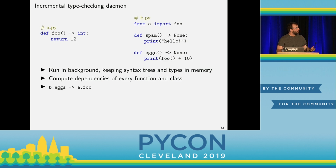So our solution to all of this is what we call the mypy daemon, which is an incremental type checking daemon, which is to say, a background process. It runs in the background and does type checking for you. So instead of needing to load all the stuff from disk every time it runs, it tries to keep a lot of this information in memory. It stores syntax trees and the types of everything it's encountered in memory where you can access them quickly instead of having to wait to load them.